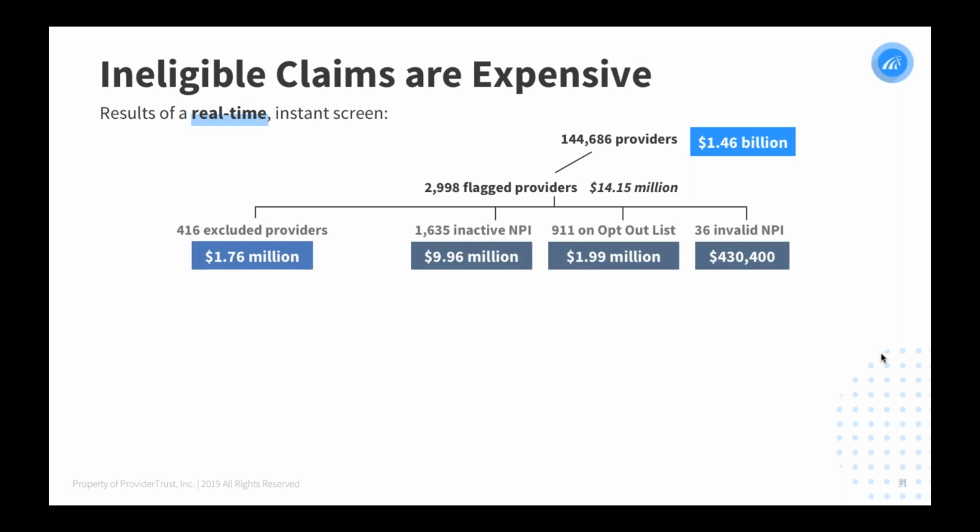And so breaking that 3,000 number up, 416 of those were excluded providers, which represented about $1.76 million in claims. Again, this is Medicare. 1,600 of those were inactive NPI numbers, just shy of $10 million in claims. 911 were on the opt-out list, which is about $2 million in claims, and 36 were invalid NPIs, which was about 430,000 of those claims.